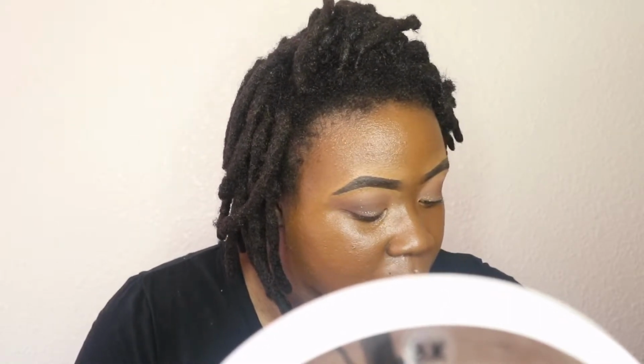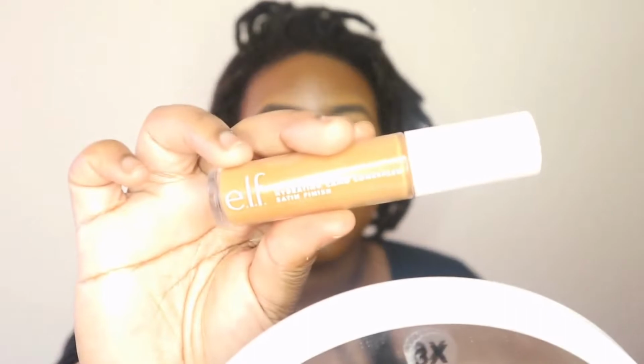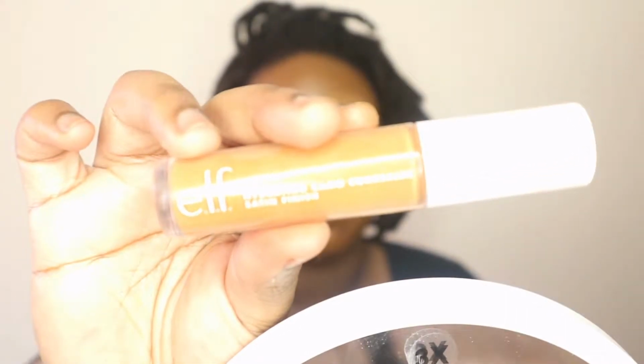Okay, so for concealer, I have, where is it? First off, can't find it. I can't use it if I can't find it. I have the e.l.f. Hydrating Camo concealer. This concealer is pretty good. I'm still putting my thoughts into it. Just going to use a little bit. You guys know I don't take it all the way out here anymore. I used to just concealer it up, but honestly, less is better.